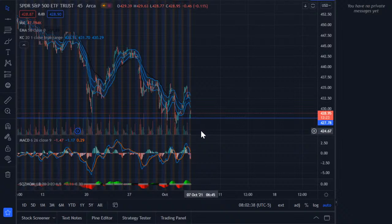If we don't break down lower, watch for it to break 426. If you're a bull and you want it to go higher, then you need to go above 435, 434 and break out and get you back up above to 445. So 435 to 445. So that can be your bull case. 435. Writing that down. 445.